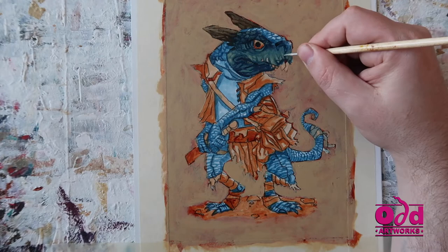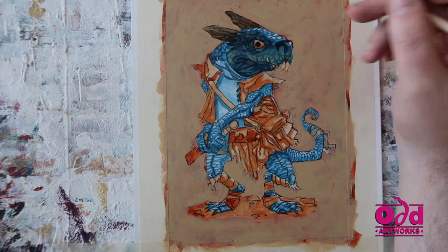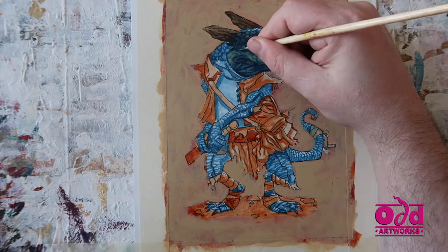I don't think I've got too much more to say about the painting of this. It was about a 2.5 hour painting, all in all. Quite pleased with the result, think I achieved what I set out to. So I'll leave you to enjoy the rest of this painting.